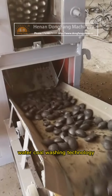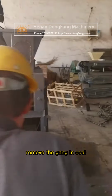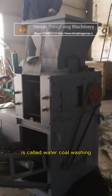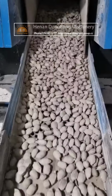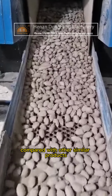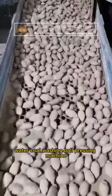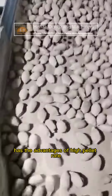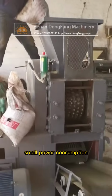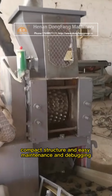Water coal washing technology is to fine wash coal with water and remove the gangue in coal, so that the product produced is called water coal washing. After years of industrial use and improvement, compared with other similar products, the water coal washing ball pressing machine has the advantages of high pellet rate, small power consumption, compact structure, and easy maintenance and debugging.